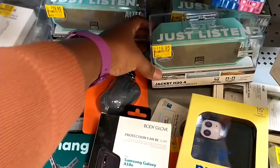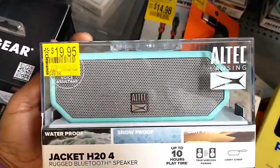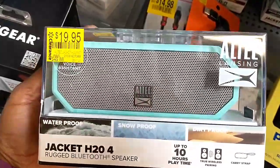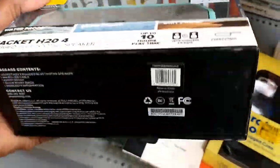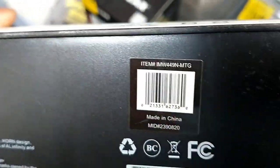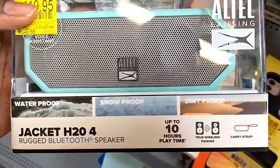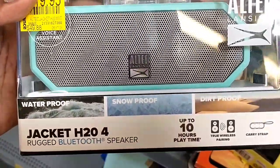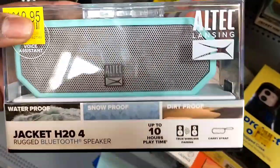I've been seeing a lot of people get these speakers for as low as around $12 something. So I thought I would show the UPC. It was $49.98, $19.95. Let's see. $10 playtime. In the Altec brand.